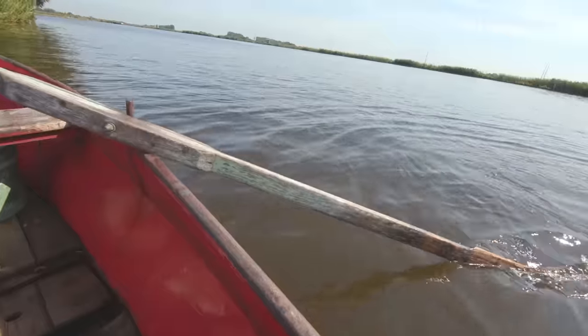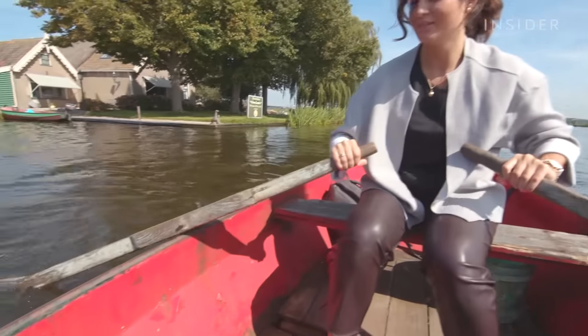Do I go back? We're in the right direction, maybe? Not very coordinated, no. How do you row?